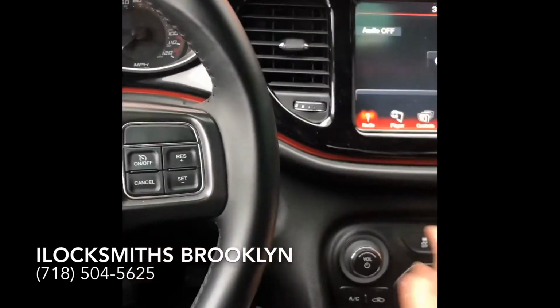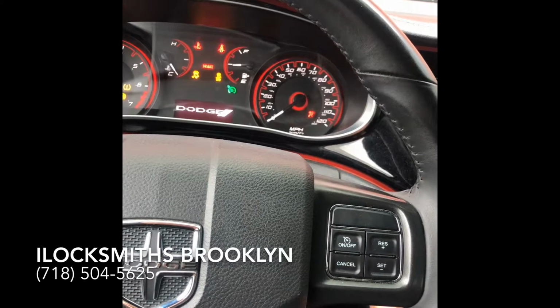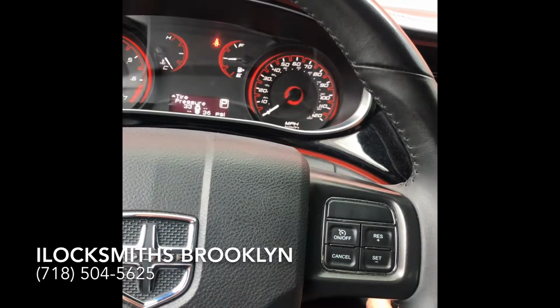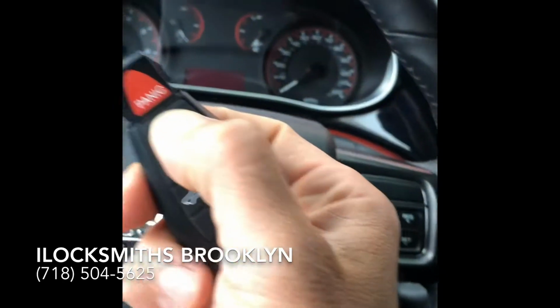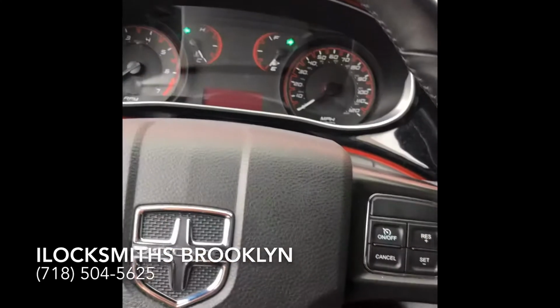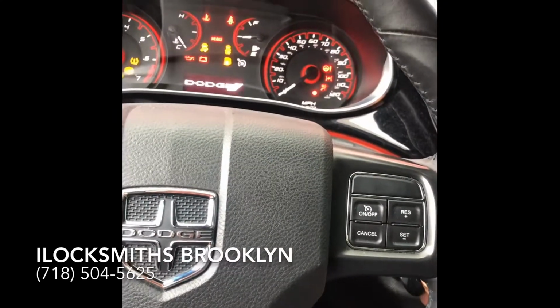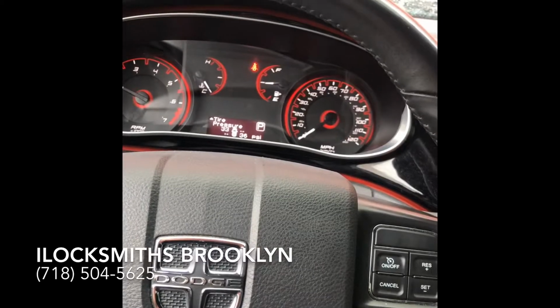As you see, now let's check out the key. Hazard on, off. Okay, start the car. Beautiful. Remote is working perfect, but I have some issue here. We're gonna find out why the security light's still blinking. Yeah, it's off. Start the car.